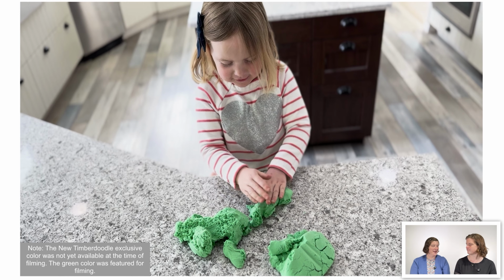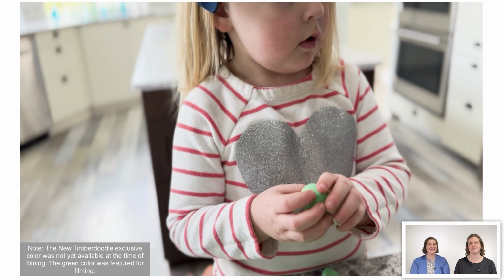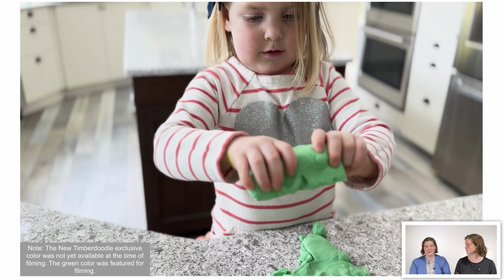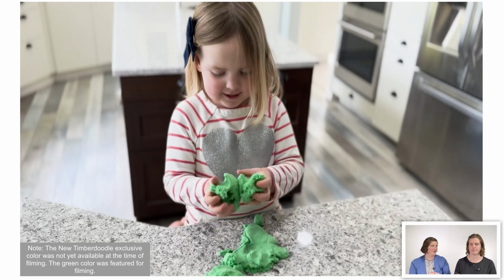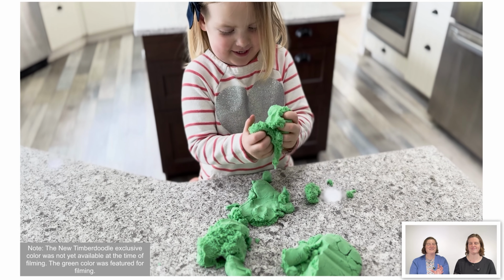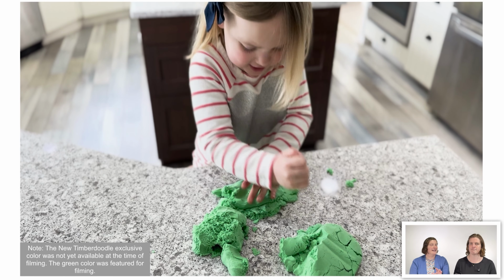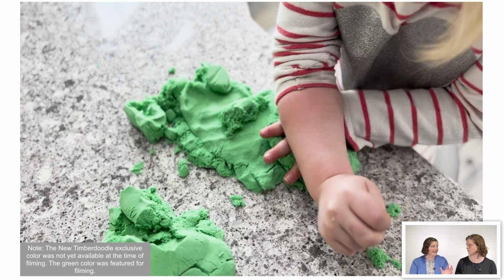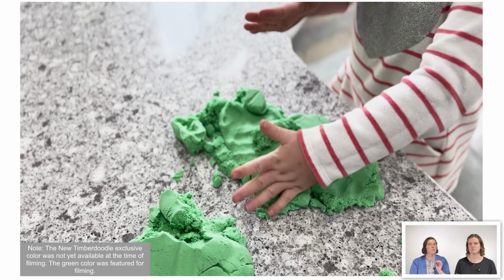Next we have Mattr, and new this year is a custom color for Timberdoodle that we are really excited about bringing in. It's the Sand Collection color, and it's going to be the same. If you've tried Mattr before, it's the same texture, and if you've not tried Mattr, you've got to try it because then you'll know why this is the only compound that we recommend in this grade level because it is so clean, it's easy to clean up. So whatever gets sprinkled on the floor, it will sweep up, it will vacuum up. It's really doable, and it's wonderful to work with.